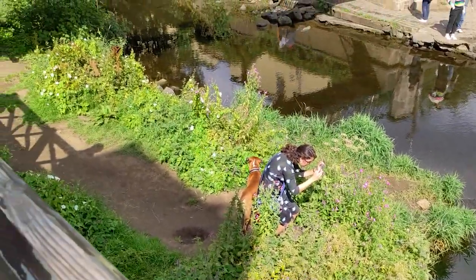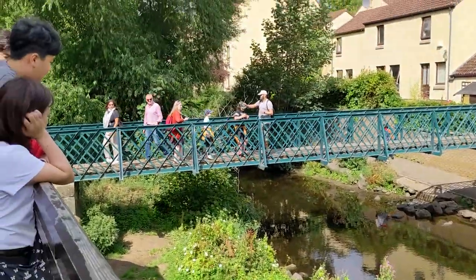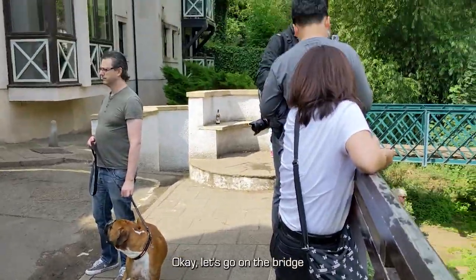Look at the cute doggy. Okay, let's go on the bridge.